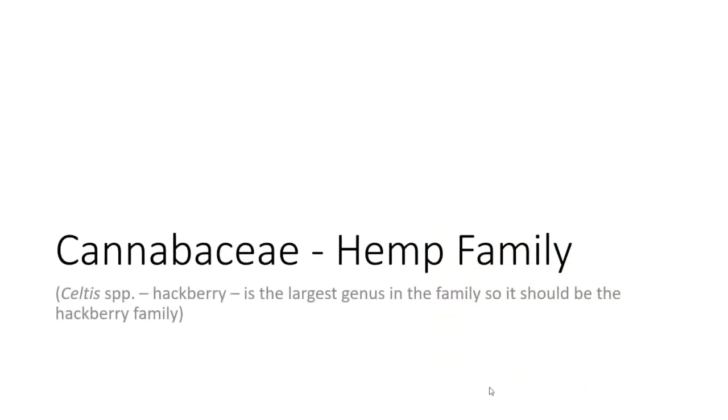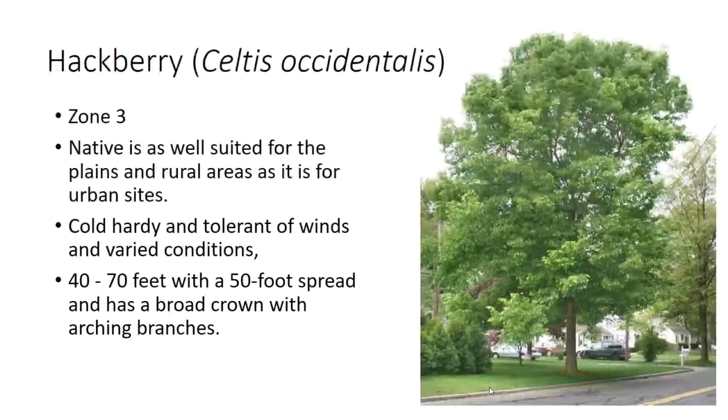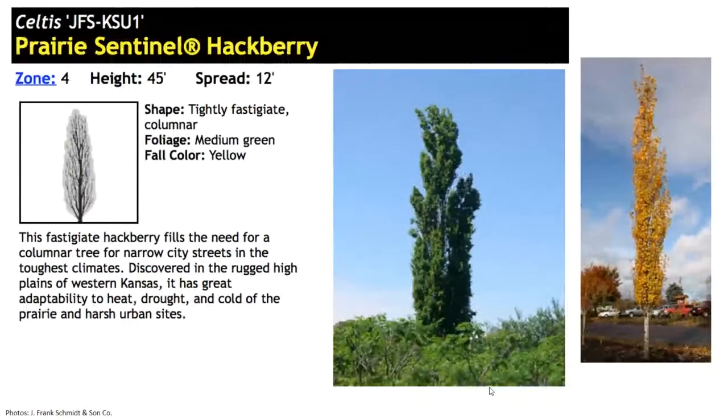Hemp family, Celtis. This is one that a lot of city foresters and a lot of people have. It's not the most exciting plant, but it's one that's very adaptable. So hackberry, zone 3, native, very cold hardy, tolerant of wind and a lot of different conditions. So just a really, really nice, tough tree.